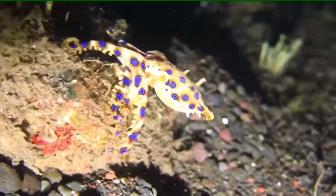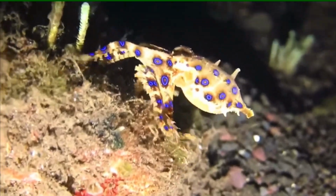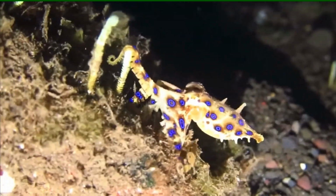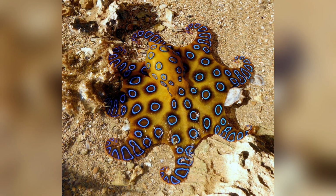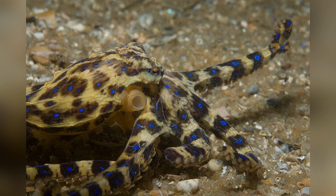Their vibrant rings are typically concealed under folds of skin. To reveal them, the octopus simply contracts certain muscles to expose the bright blue iridescent patches. With its rings blazing, the octopus sends a clear message: back off or you'll regret it. Most predators and wise humans heed this warning.